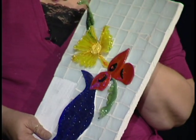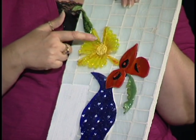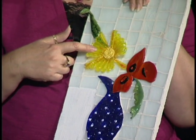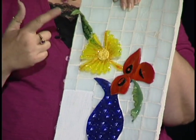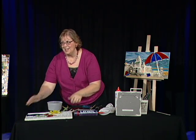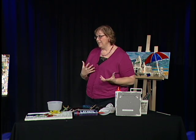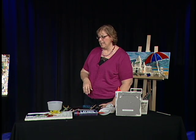After that, found objects for me. I went to Goodwill. This was a votive holder, a candle holder. Made it into a flower. And that was the only thing I knew when I started. I put that in there. Everything else, I just kind of go with it. And when I find something that has some really cool shapes, a lot of times that's what gives me the idea.